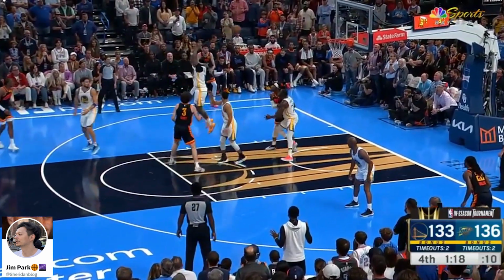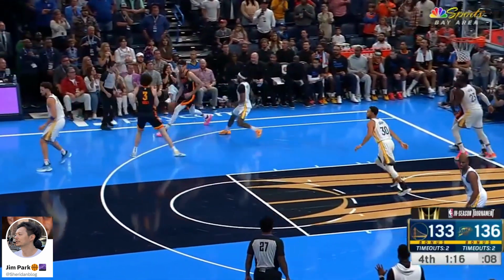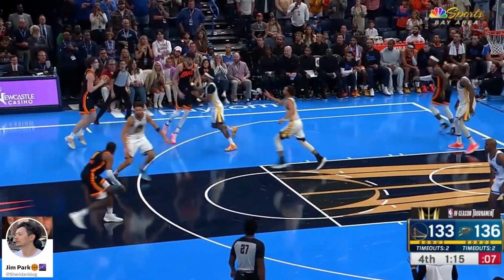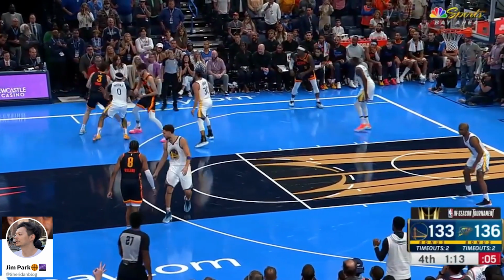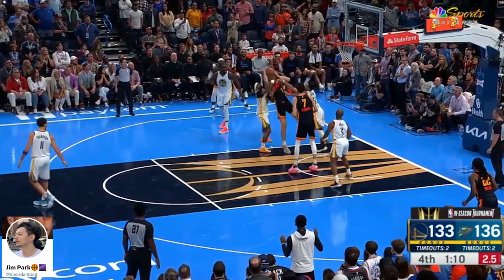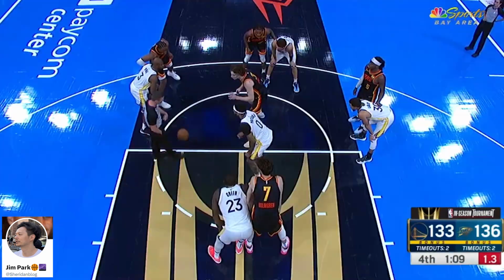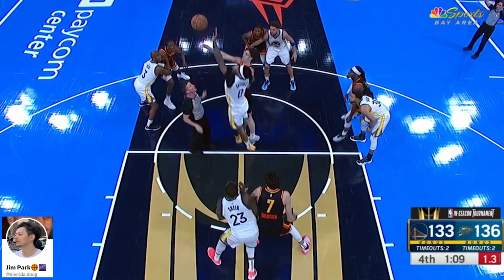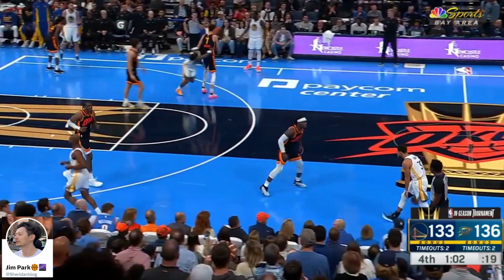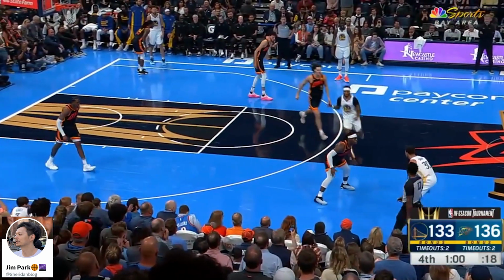Giddey dishes to Holmgren in the left corner, but GP2 gets a hand on the ball. Dort tips the loose ball back to Holmgren, who dishes once again to Giddey, who tries to attack the rim, but gets hung up for a jump ball by GP2. Warriors guards had Giddey in hell on this possession, and to top it off, GP2 wins the jump ball tip! Unbelievable!